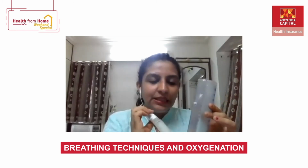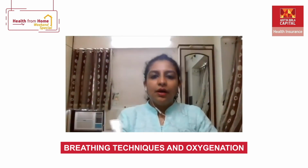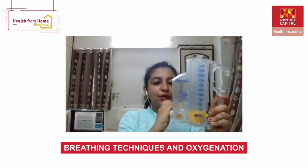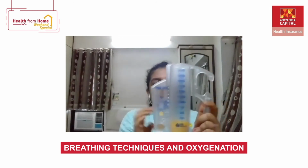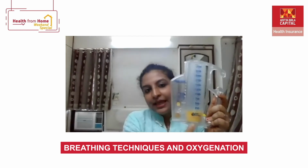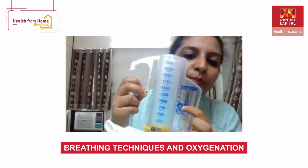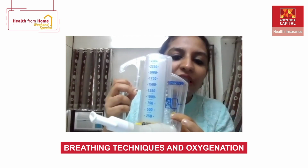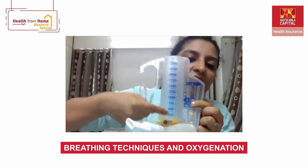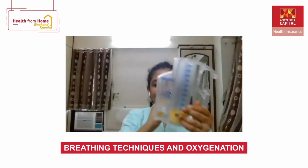So when you're using this, you have to sit in a relaxed, comfortable position. You have to put the mouthpiece in your mouth, seal it with your lips, and slowly breathe in. While you're breathing, you will notice there are two pistons. There is one small yellow piston and one large piston. Now, there is a blue color box. The small piston has to be held in this blue color box. While you're holding it, the larger piston will ride up. I will demonstrate. I think that will make it easier to understand.